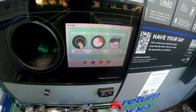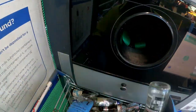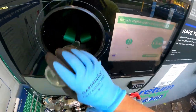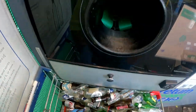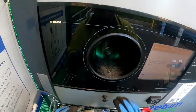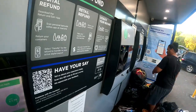Phone going, and it's all working. Look at that, sweet. Got one quarter on the side there, bro. It's on the side.